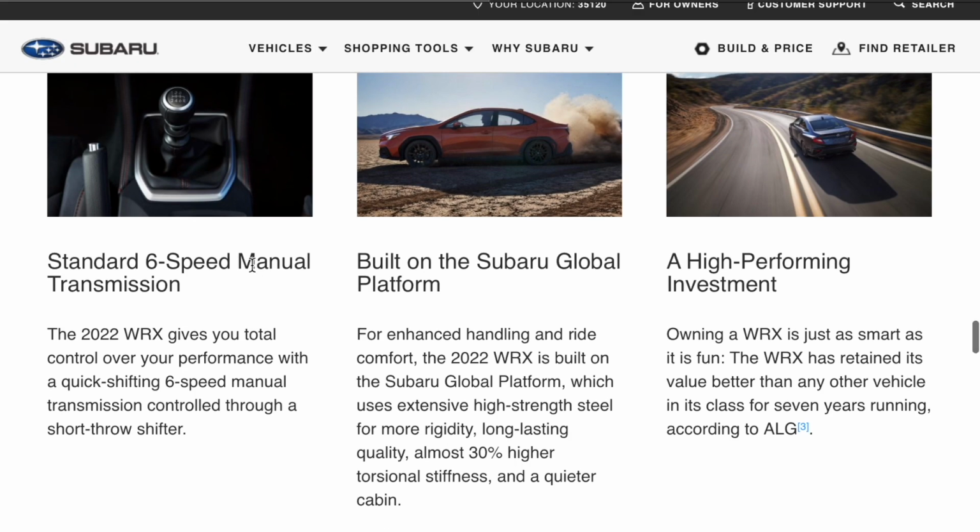It's built on the Subaru global platform, so it's on a new platform this time around, unlike the last one. Down here they say almost 30% higher torsion stiffness and a quieter cabin. Again, once we get our hands on it, we'll be able to see that ourselves. And a high performing investment. So that's them talking about all their stuff.